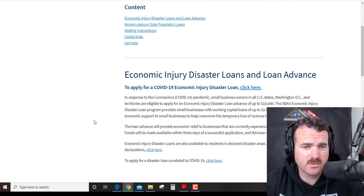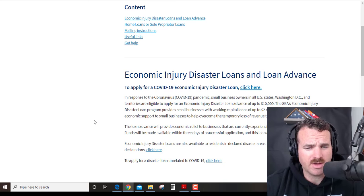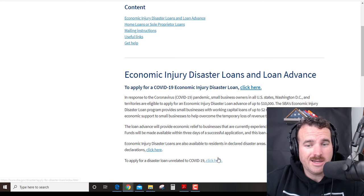The loan advance will provide economic relief to businesses that are currently experiencing a temporary loss of revenue. Funds will be made available within 3 days of successful application, and this loan advance will not have to be repaid. So again, it's a grant. It does not have to be repaid. Economic injury disaster loans are also available to residents in declared disaster areas. Full list of disaster declarations, click here. And to apply, click here.